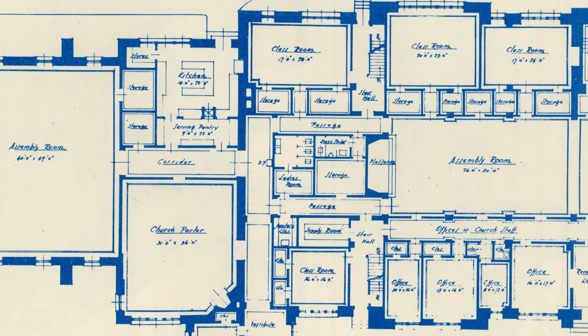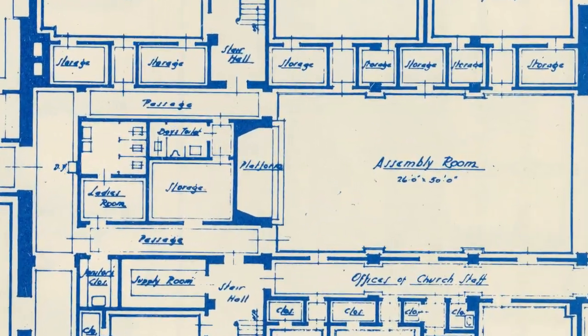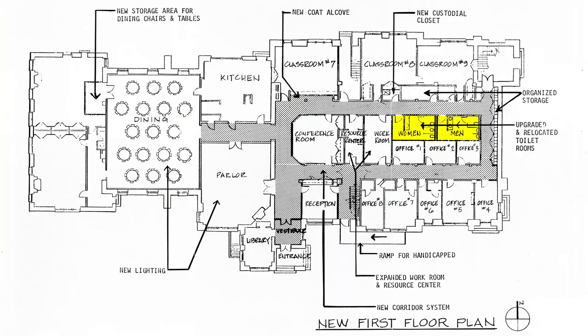A second major renovation was completed in the early 1980s, which primarily involved the reconfiguration of the central core, previously an assembly room with a stage. Restrooms were shifted and a conference room was added, along with more offices, a print room, and storage. The side entrance facing South Street was closed off and a new office was created. The reception office was moved to the portico entrance.